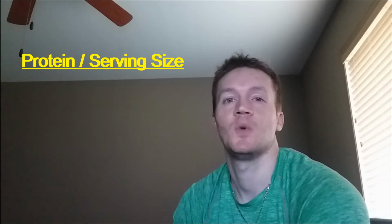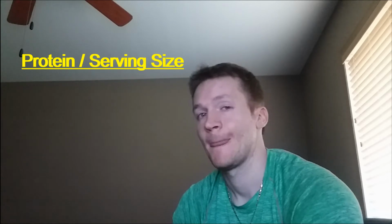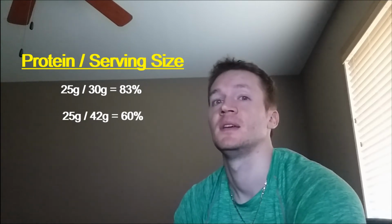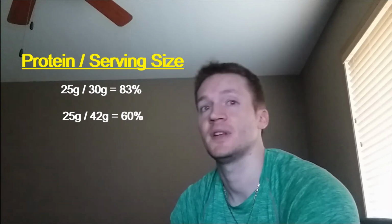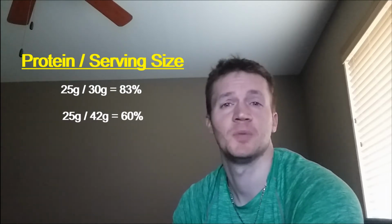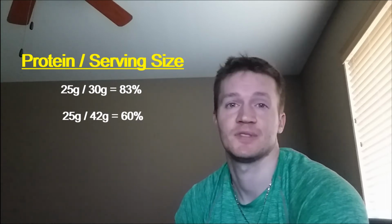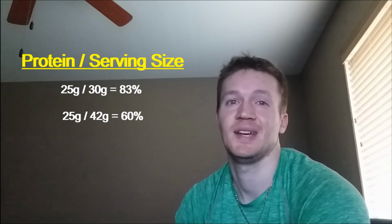So after that, the next thing you want to look at on the label is the amount of protein that you're getting per serving size. You want the highest percentage you can find here. For example, if it says this contains 25 grams of protein per serving, and the serving size is 30 grams, then 25 out of 30 is a pretty good percentage and likely a very good product, very pure product. You're going to find many others that may have 25 grams of protein, but the serving size is like 42 grams or something. Not very good. That's telling you there's a lot of filler garbage that's associated with it.